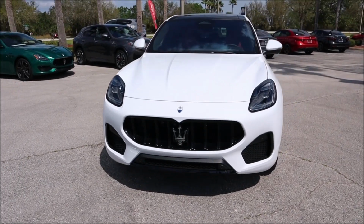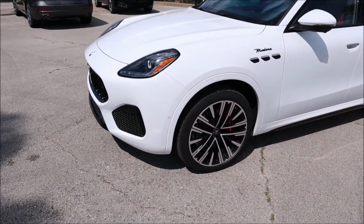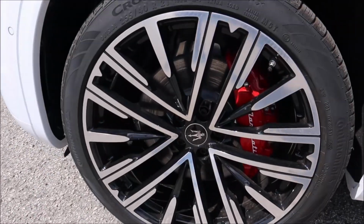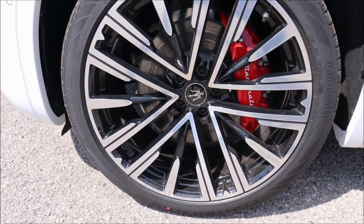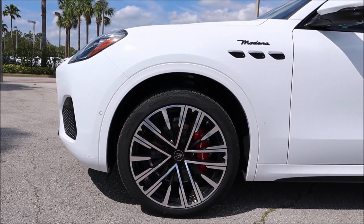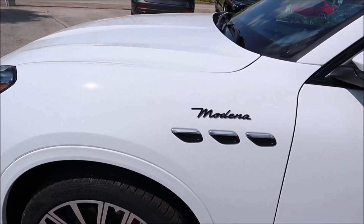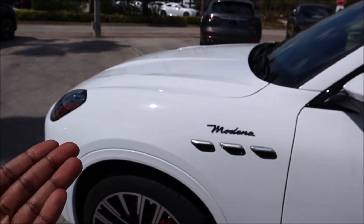Now, coming along the side, you will see 21-inch Pegaso wheels. These wheels look great with the monochrome center cap and the red calipers with the Brembo brakes, white script as well. No drilled rotors for this one. And then if I step back, you will see the Modena badge on the front fender and the portholes as well that extract heat. They are actually functional Maserati portholes, very classic to the brand.